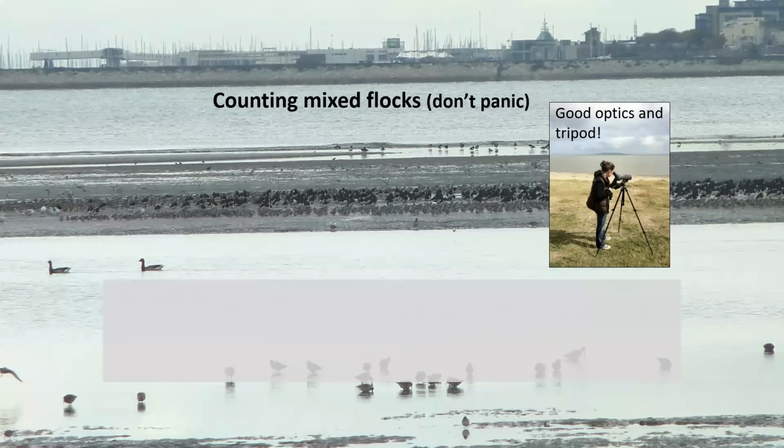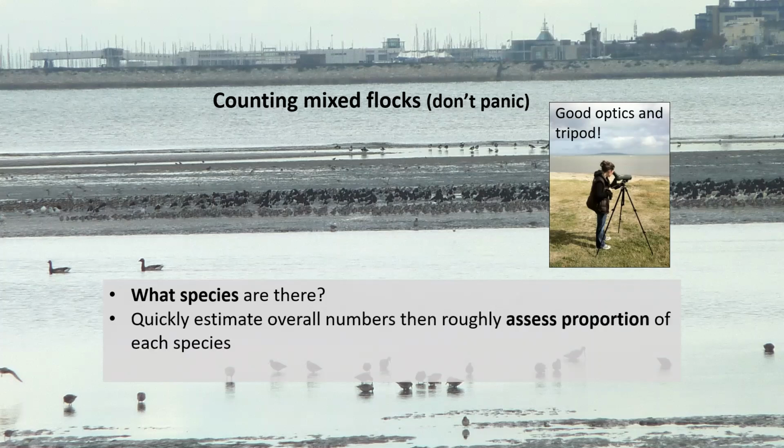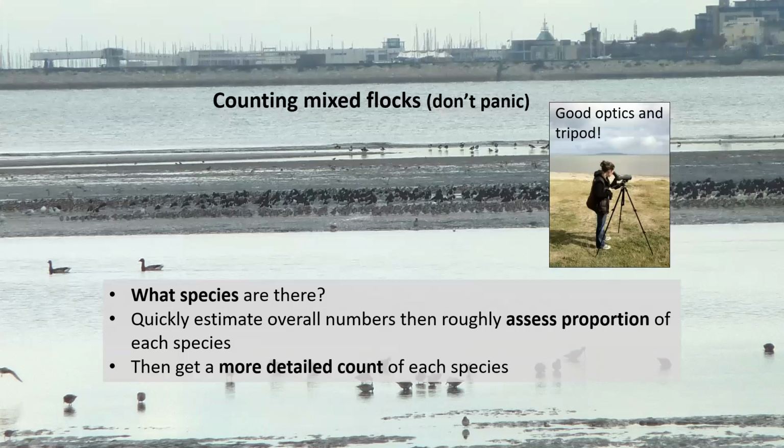And certainly for flocks in flight as well. Mixed flocks can be a bit overwhelming when they're all mixed in together, especially if it's something that you feel is going to be very time consuming and you're up against it in terms of the tide or what have you. So a good technique is to quickly estimate the overall numbers of the flocks and get a sense of what proportion of each species are there. Is it 30% common gulls and the rest are black-headed gulls? Is it 10% redshank and 90% oystercatcher? And then when you have time, go back and get a more detailed count of each of the species.